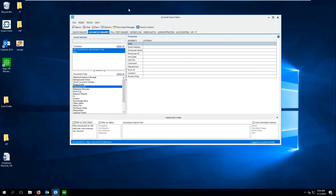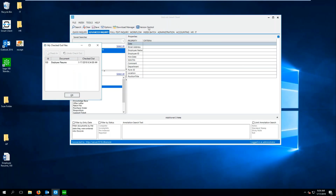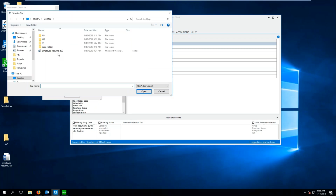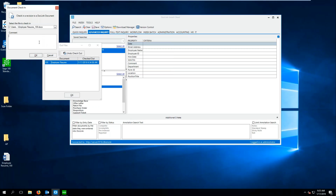You'll see in the main screen, there's a button called version control. When I click on this, based off of each user, it's going to show what documents they have checked out. I can check in a new version of the documents, or I can undo my checkout and allow other users to make modifications to what's currently stored. I'm going to check in a new copy. Just by clicking on check in, I can browse to my modified file, which is on my desktop, and I can give it a comment.